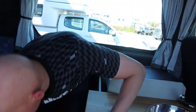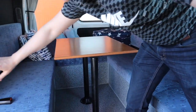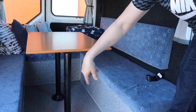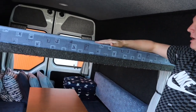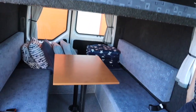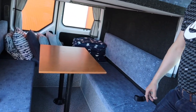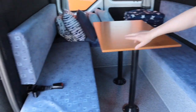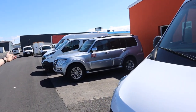Awesome. Then in the nighttime, this converts into a bed. Using these to put it in the middle here, shake the table down and put some rods in here, and then it goes into a bed. And in this one, you have two beds, one on top and one on the bottom. So this car sleeps what, five? Five in total at the maximum. Really comfortable for two or three, or four. And then there's space for luggage underneath the seats and in the back, underneath as well.